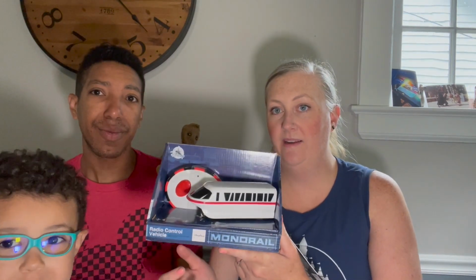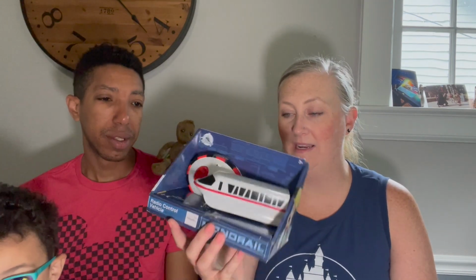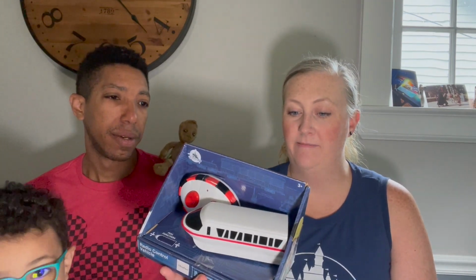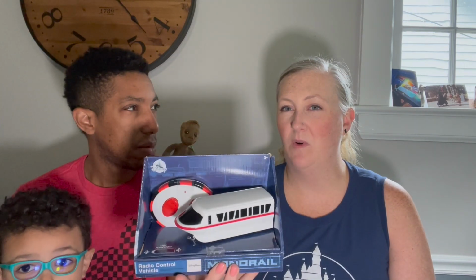So Lincoln chose to buy a remote control monorail. We haven't taken that out of the box yet. Oh, we're going to have to put batteries in it. Yeah, no problem. This one we got from the Magic Kingdom, from the Emporium.